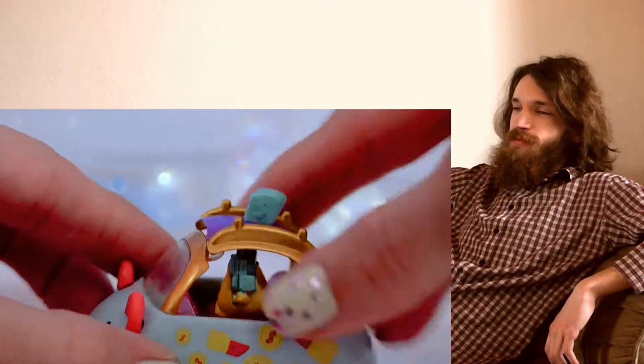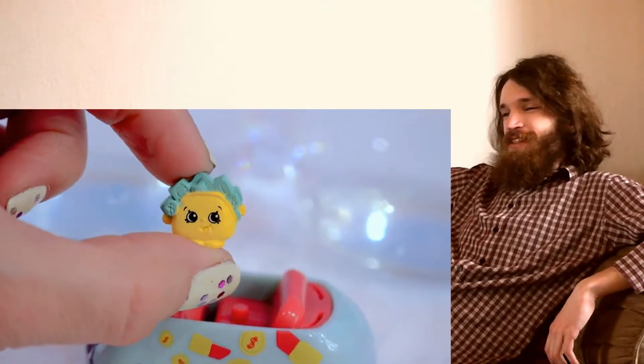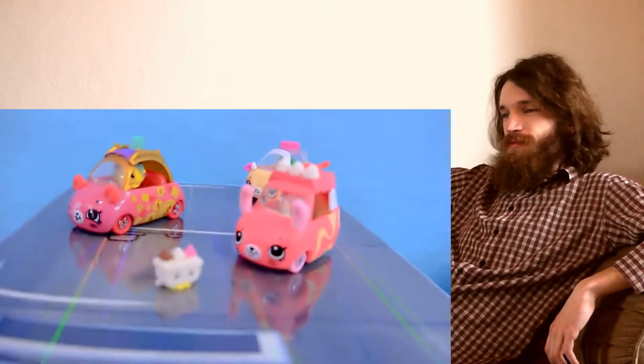Adorable, look at me out on the top of the roof. Or look at this little money Shopkins. This purse is bursting with dog. Ooh, this pink and purple package. So what is the mystery? Enjoy checking out these color-changing cutie cars. They are so, so stinky white.